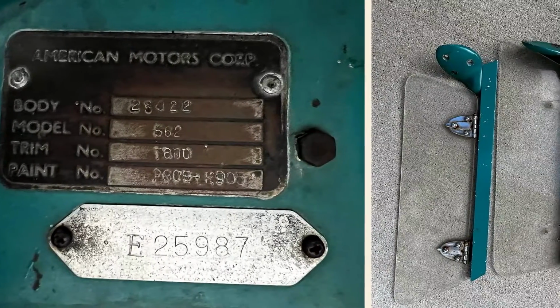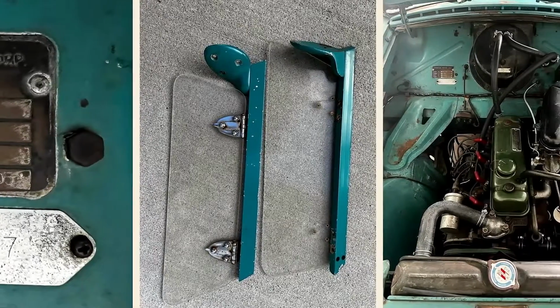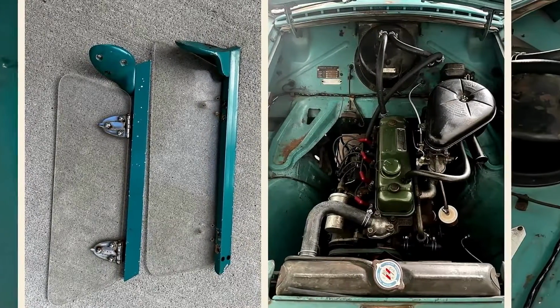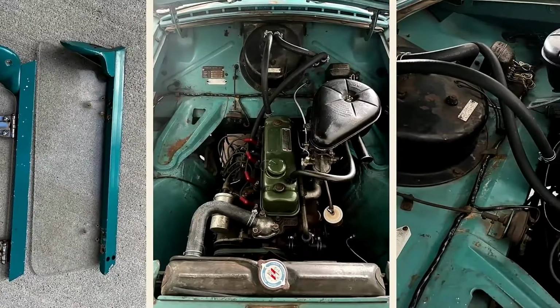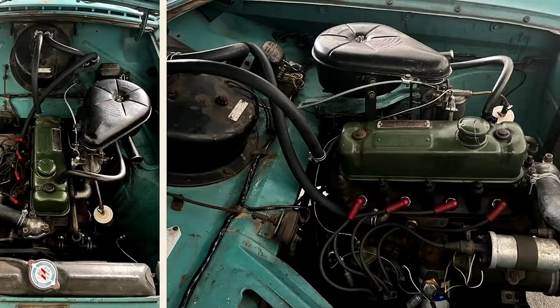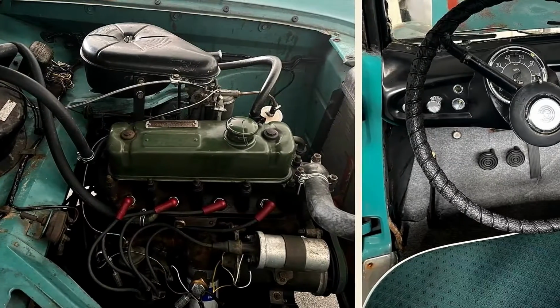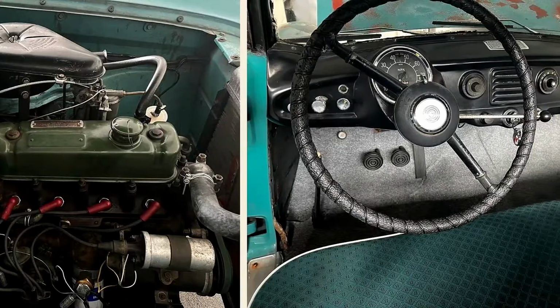The car is equipped with a newly installed original Nash radio, new wiring harness, and 5 white wall tires. With a clean title, it's a perfect piece for any classic car enthusiast or collector. The restoration work done makes this a great candidate for further personalization or to keep it as a vintage gem.